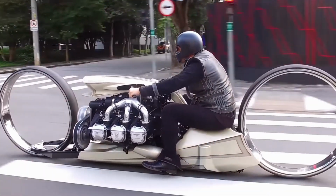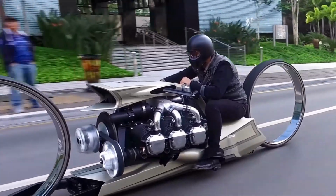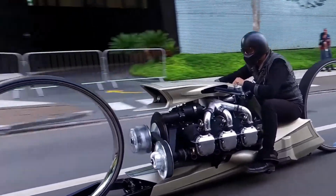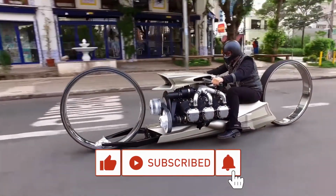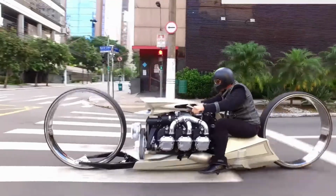While it looks cool and futuristic, is it practical? Considering the ground clearance on the bike is quite low with a long wheelbase, this must be a tough motorcycle to turn. And the rider better know what he's doing, especially at high speeds. What do you think? Viable or novelty?